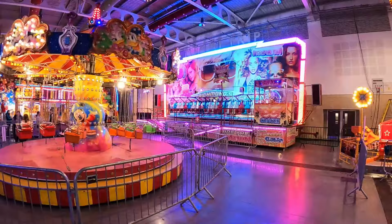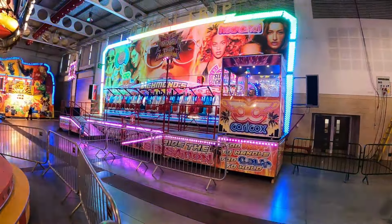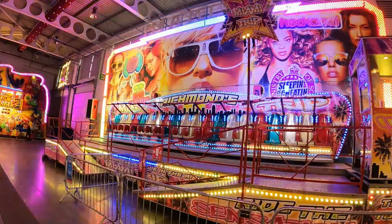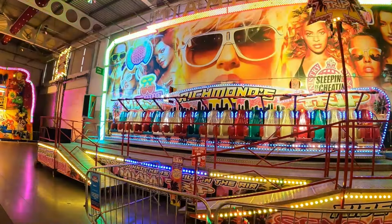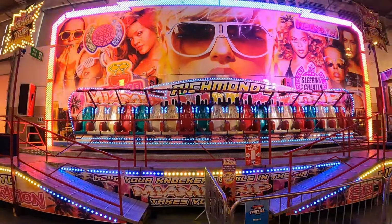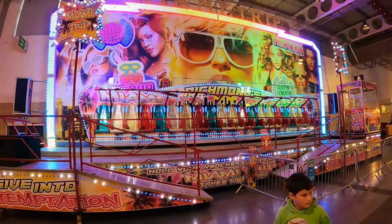Now, I mentioned about Miamis. There's only a select few Miamis that will fit in here. This one, I've never seen in here before. This is Richmond's. I think this is the third Miami to have been present here. We've seen a few different Miamis in here. I think we had Danceland last time. It's Waddington's. But yeah, Richmond's.